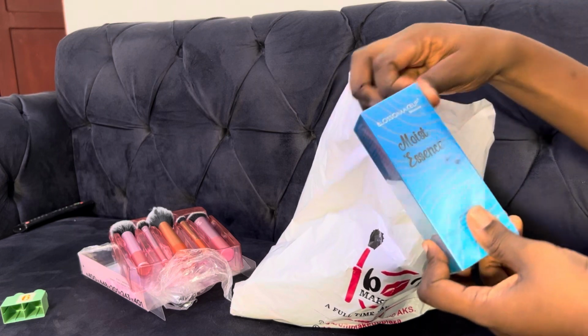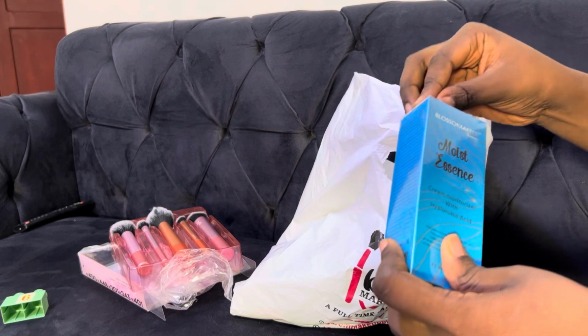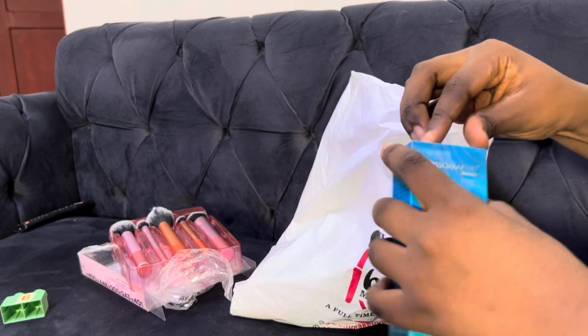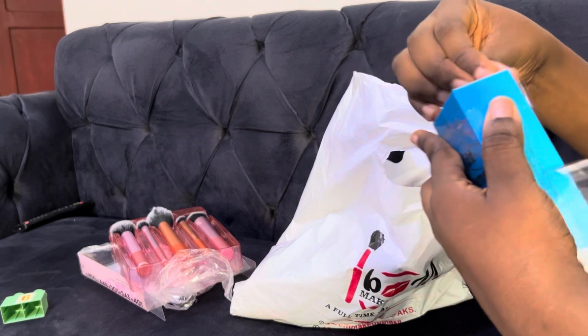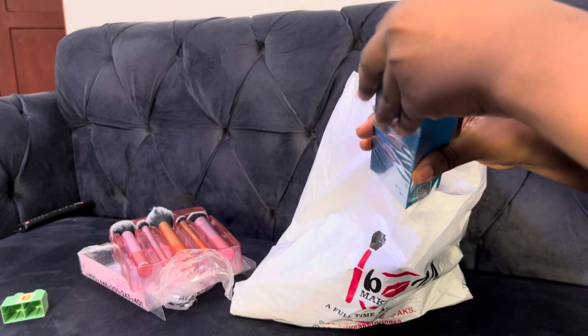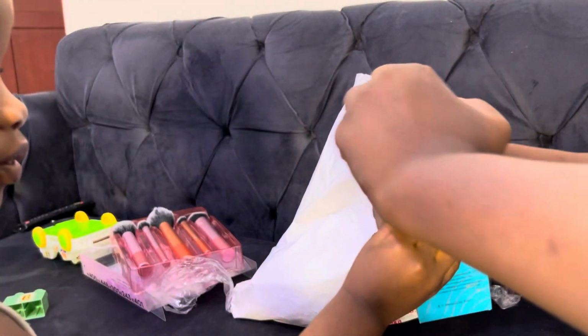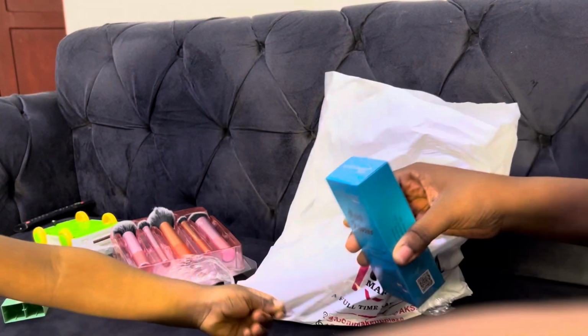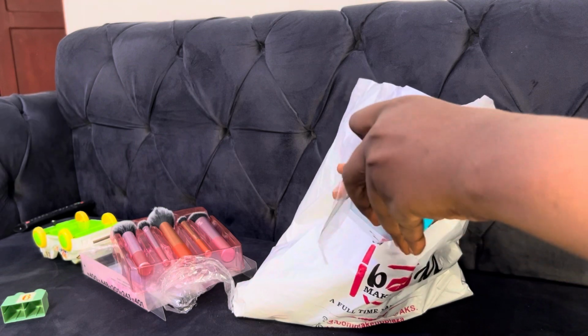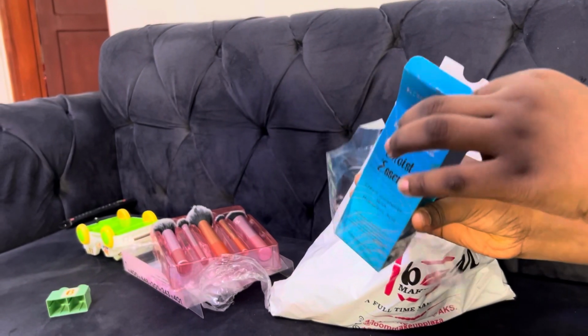This is a face moisturizer, Blossom face moisturizer. My makeup artist told me to get this one, so that was why I got it. It's not like my regular face moisturizer. I only use it when I'm making up, before my makeup. I'll just moisturize my face. I don't know why, but she said this one is okay. So far it's been fine, it's been okay.